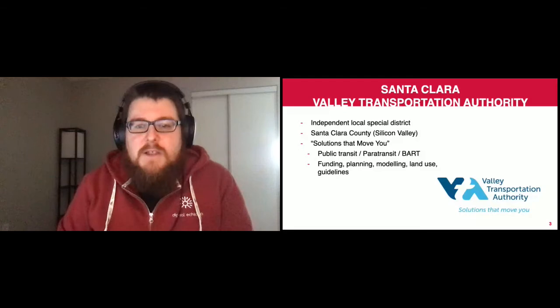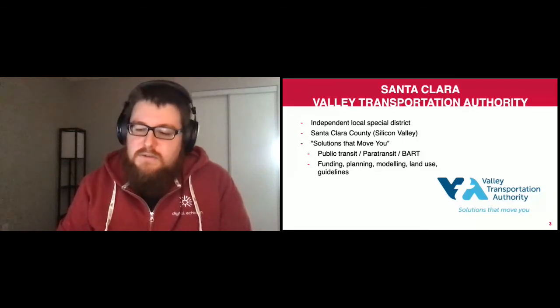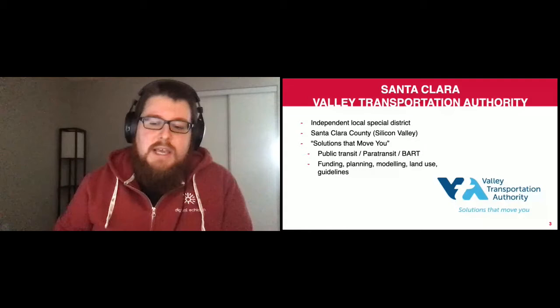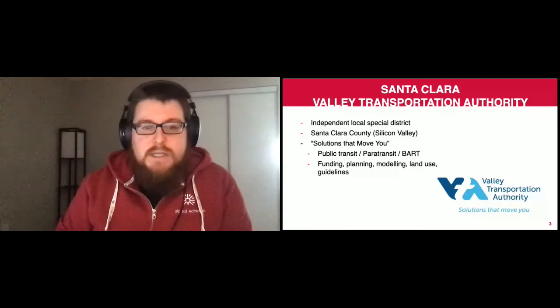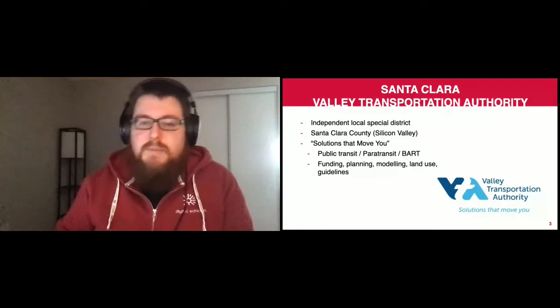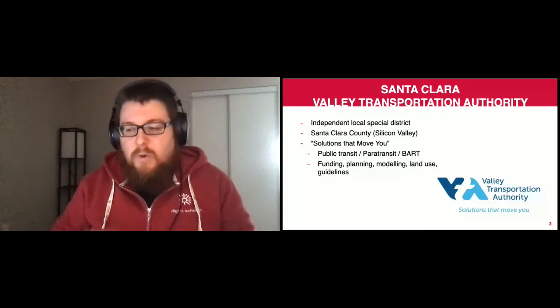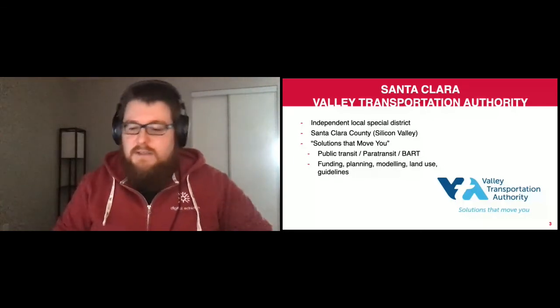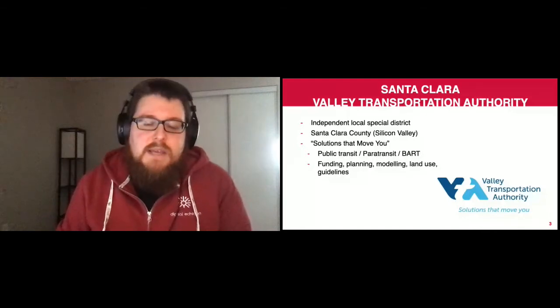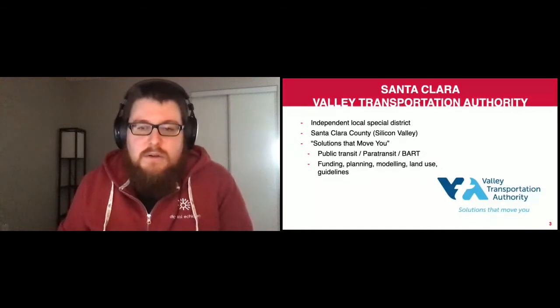And they're much more than just transit. They're working on funding and planning and different projects and programs. So when you hear transit authority, it's not just that they do buses. It's the whole thing, like land and construction and all that kind of stuff. And there's their little logo right there.